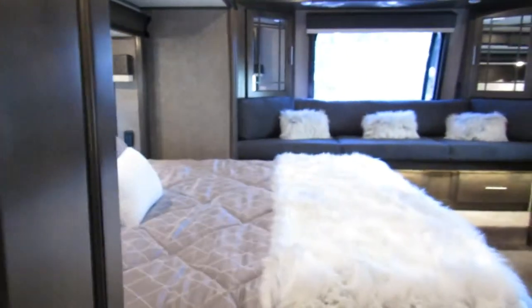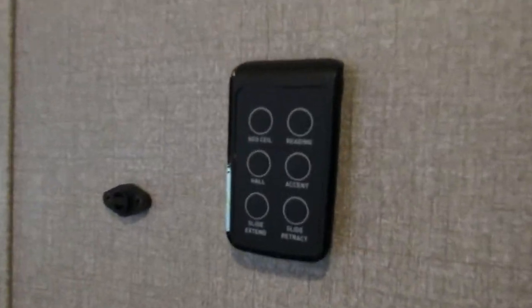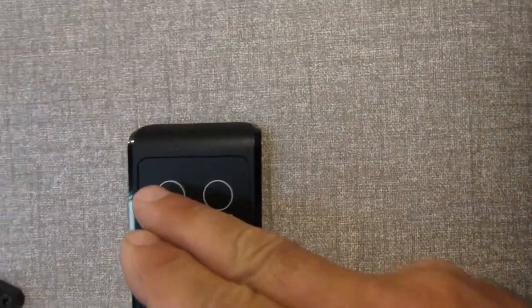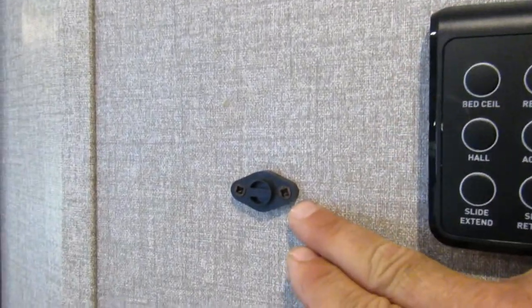Stepping into your bedroom. Beautiful room, access to more lighting. Bedroom ceiling lights you can shut off and on here. Another thermostat. Everything else self-explanatory.